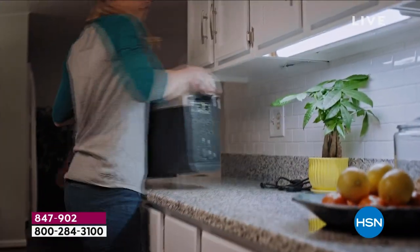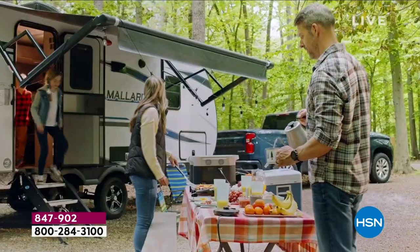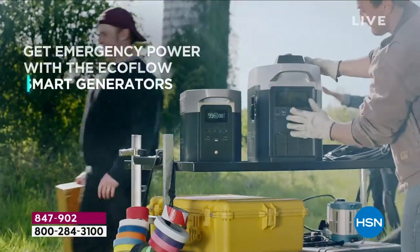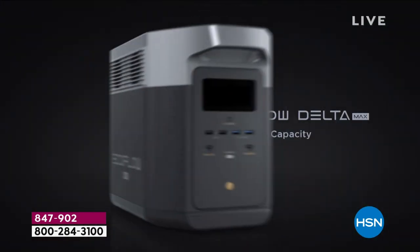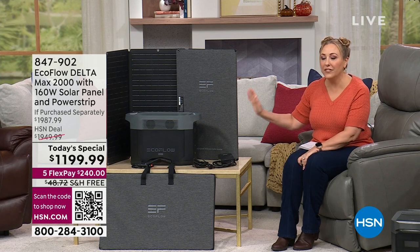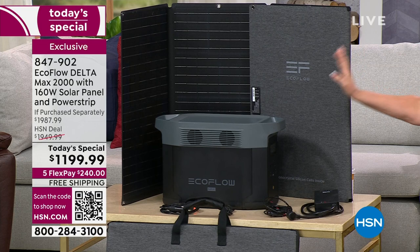We are doing one of the most powerful EcoFlows that we've ever had. Ever. It will power over 90% of all your appliances. We are also including, for the first time, a solar panel. I got the 110-watt solar panel included when I got my EcoFlow, but this is a 160-watt solar panel. Why is a solar panel important to be included? Well, when the power goes out and you've got your EcoFlow, you can continuously charge it with the power of the sun. Our today's special price is $800 less than retail. If purchased separately, you're saving $800 off the solar panel and the EcoFlow.